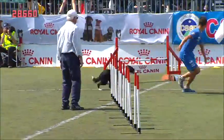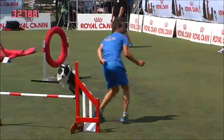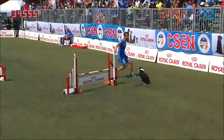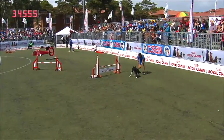And Andre is just going to show off his handling here to the end. Nice blind cross and another cross before the end. That was Andre Cacciatori and Lily.